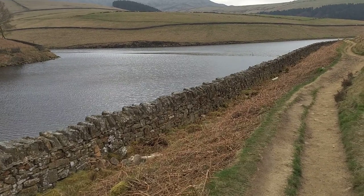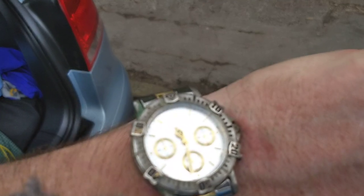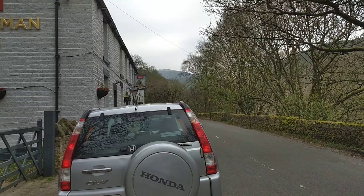Right, I'll see you back when I get back. Got back about 10 minutes ago and it was 20 past 11. Not too bad at all. I've just noticed you can see Kinder right in the background there. Seems to be clearing up.